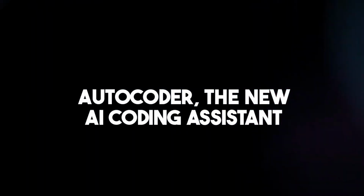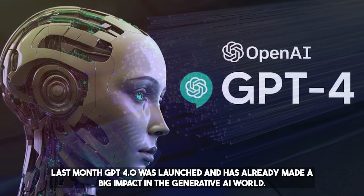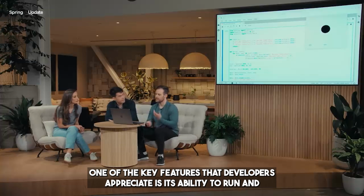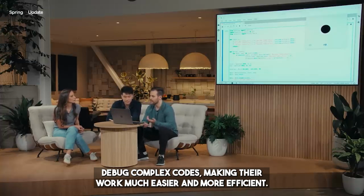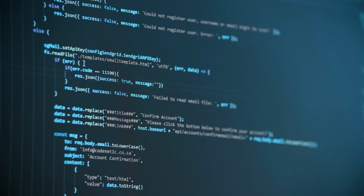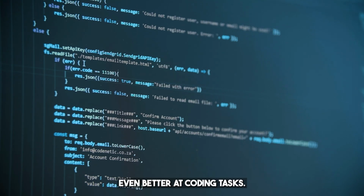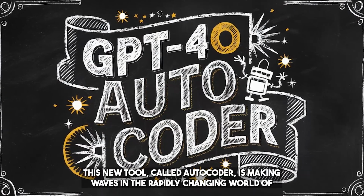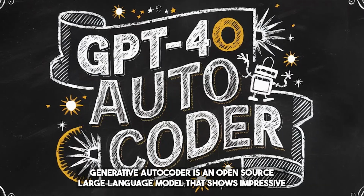AutoCoder, the new AI coding assistant. Last month, GPT-4o was launched and has already made a big impact in the generative AI world. One of the key features that developers appreciate is its ability to run and debug complex codes, making their work much easier and more efficient. But now, a new AI coding assistant has emerged that is even better at coding tasks. This new tool, called AutoCoder, is making waves in the rapidly changing world of generative AI.